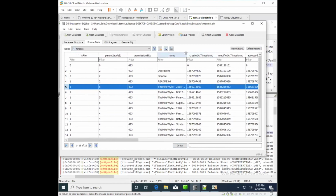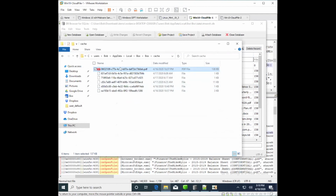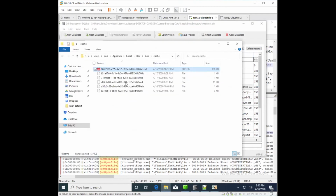Oops, I just want to open this one. So if I copy this name and go back to my cache, that didn't work well. Let me go back and copy that again, just copying the whole line. Copy. This is what the original file name was of this item here. Okay, so it was the PDF version of that balance sheet. That makes sense. So we can start mapping these out by file names and types, and we can recover and carve out some of those files.